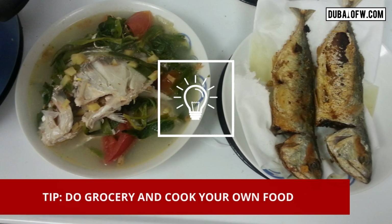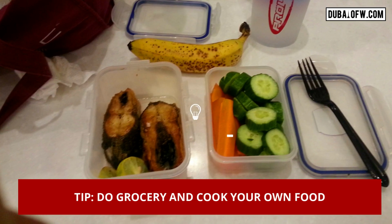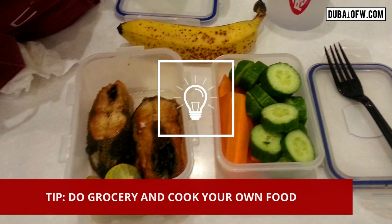To help you save costs on food, you can do your own groceries, so you can cook your own food and bring a packed lunch as well as snacks to your place of work.